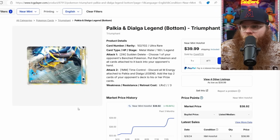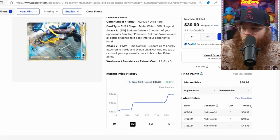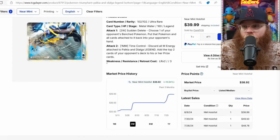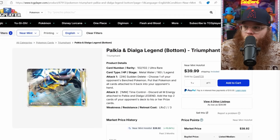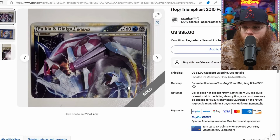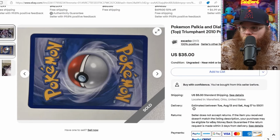Next, we got the Legend cards. Yes, I know this does not look very cool. It's just some legs. Last sold $38.99, $49.50, $48, $43, $35, $43, $33. This is probably the easiest Legend card to get. So you can easily find this card for mid-30s. And then here's the top. I mean, awesome card. The top definitely makes it worth it. This is a sold listing, $35. Pretty solid condition. We got a little whitening on the bottom right.